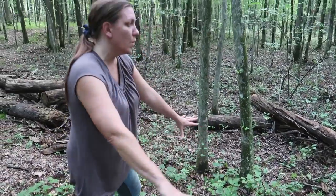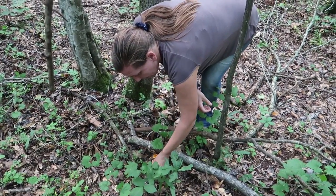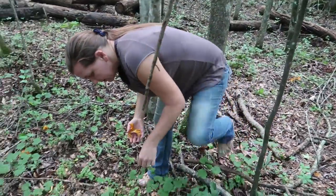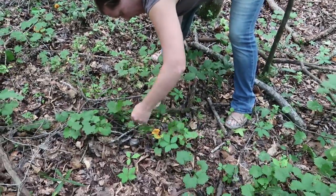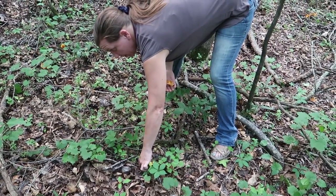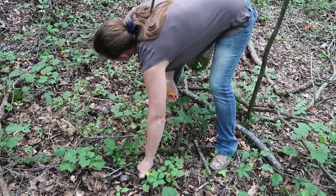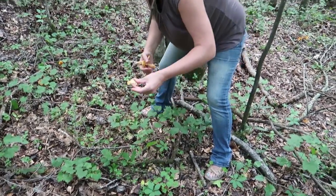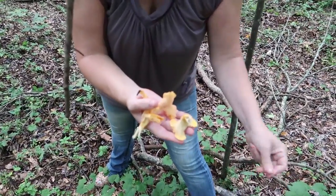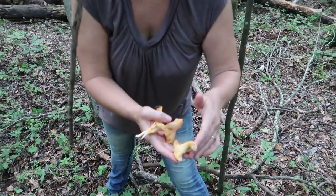Stay and spread its spores around. That ain't too bad. A little past prime. Got my knife. Oh, here, this is a smooth chanterelle. I'm using my thumbnails and my... Yeah, that's funny that I recognize that they were just a little bit different and they're more smooth on the underside.